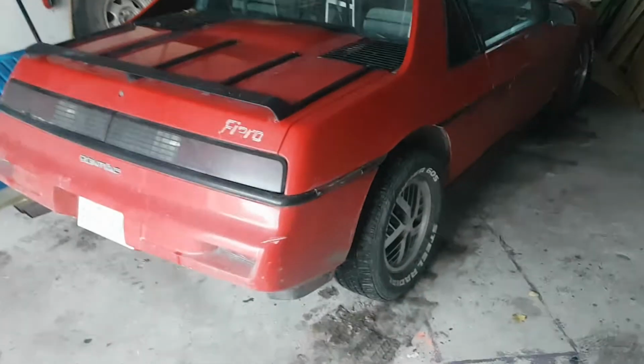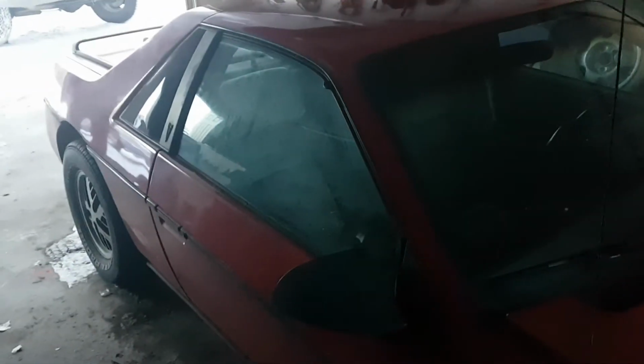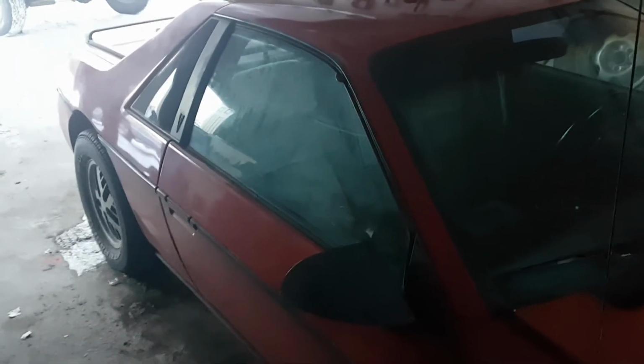But other than that, this car is in fantastic shape. It's all plastic body panels, so you don't really have to worry about rust. The underside, the frame looks pretty good. It's got pop-up lights. You can see there's a little bit of bodywork and paint that we're going to have to take care of. I had originally bought this for my son as his first car. However, the more time I spend with it, especially in the winter time, I'm thinking it's not the best first car for him, and I might end up just keeping it for myself.